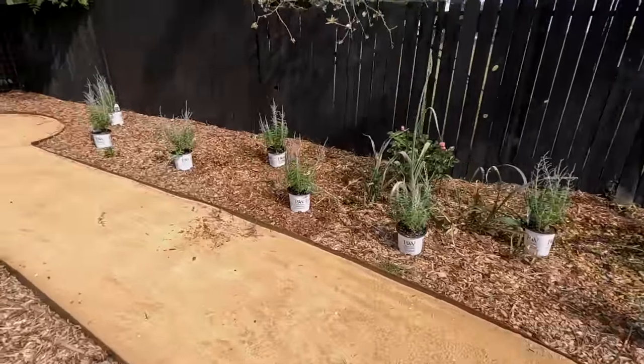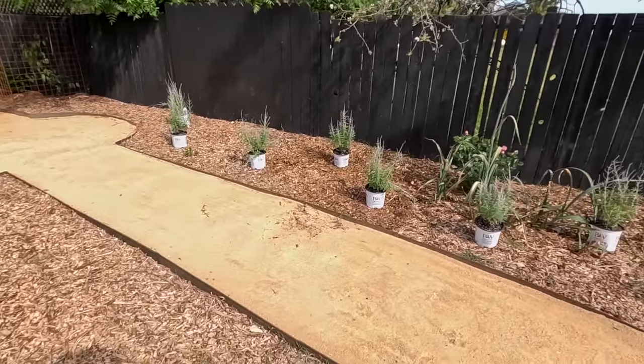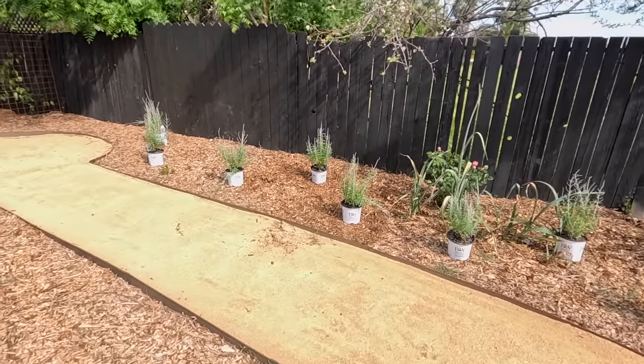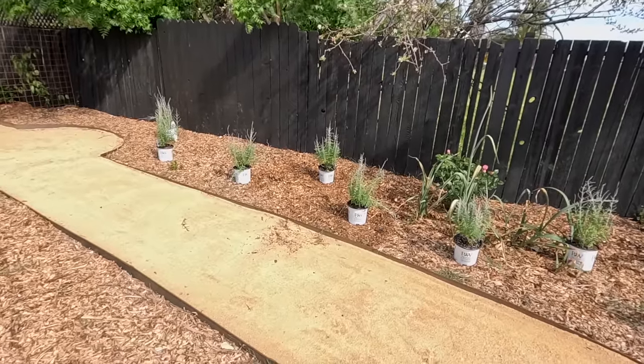Spaced out. I think they look really good. Once they all fill in, this is the minimum spacing for all of them. That means that they're all going to touch, and so they're just going to touch on either side. If you do the maximum spacing, then that's going to be a little bit of gap in between each plant.